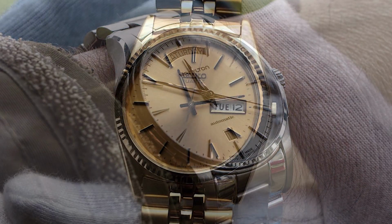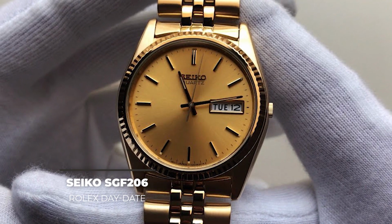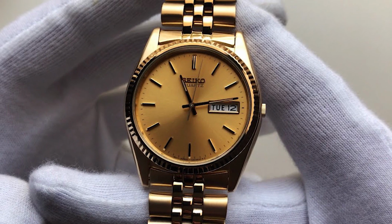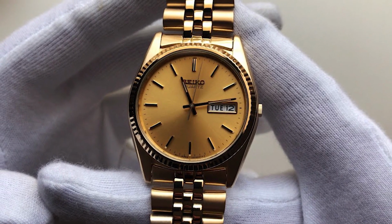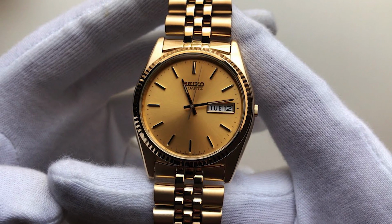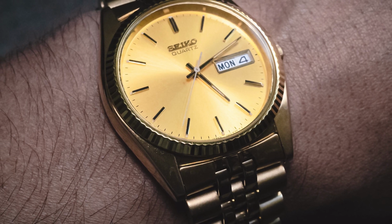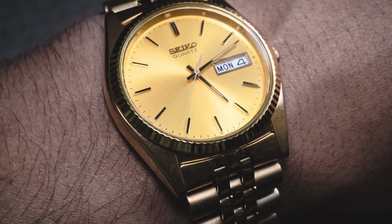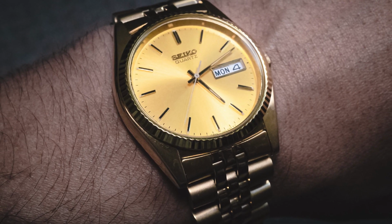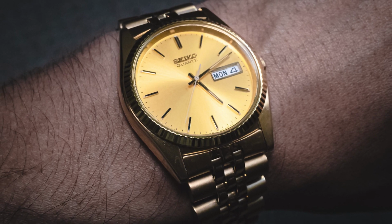And last but not least, we have the second alternative for the Rolex DayDate, and that is the Seiko SGF206. The Seiko SGF206 has a stunningly similar design to the DayDate, though some features are missing. The date is placed in the same location as the date, instead of being up at 12 o'clock like on the Rolex. Overall, and considering the very minimal price of around $250, it's hard not to take it as a superb alternative. Sure, the quartz movement doesn't compare, but you won't have troubles with it coming from Seiko.